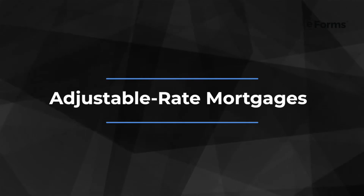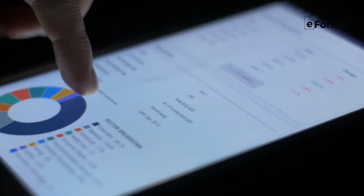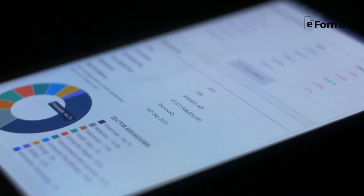Some are adjustable rate mortgages. An adjustable rate mortgage will have a set period where the interest rate is fixed. Then the interest rate can fluctuate for the course of the loan.